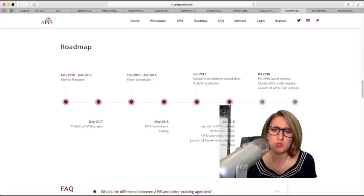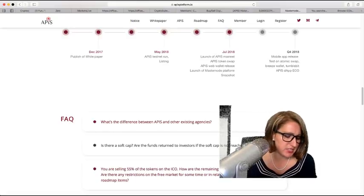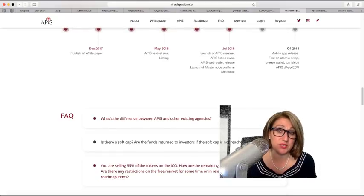Tests on automatic swap, Breeze wallet, Tumblebit, APS DApp Eco. All right, so that takes you to the end of 2018. But what's going to happen in 2019?